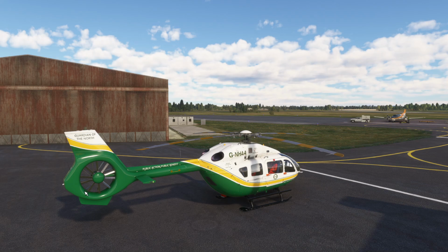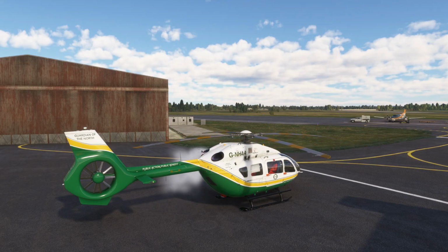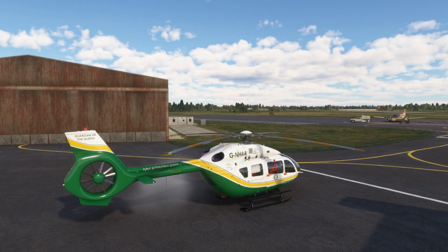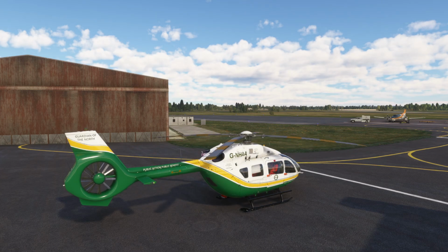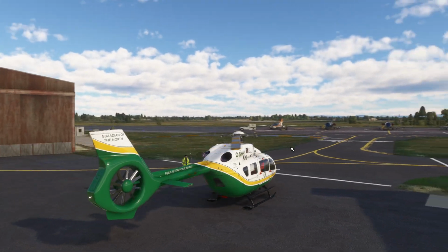We're taking off. This is obviously a bit of a what if. In real life, the air ambulance, as far as I understand, doesn't go out to ships and do winch operations. They do firmly land-based stuff: land, put the casualty in the back, fly them to hospital. However, we're flying a bit of a what if.